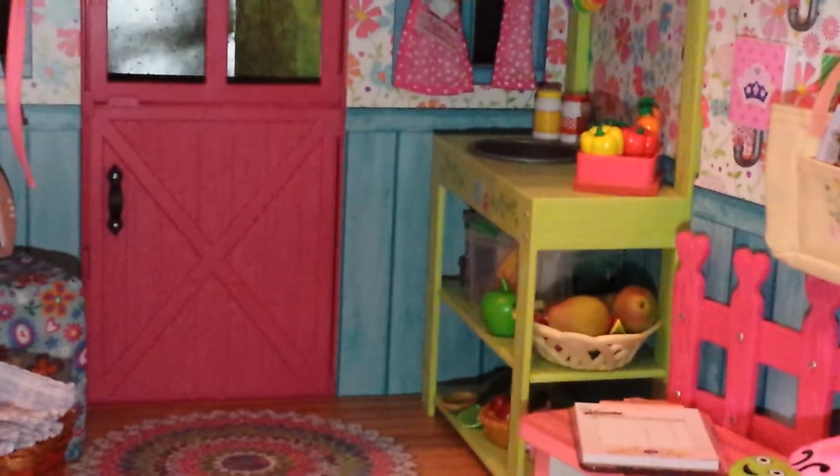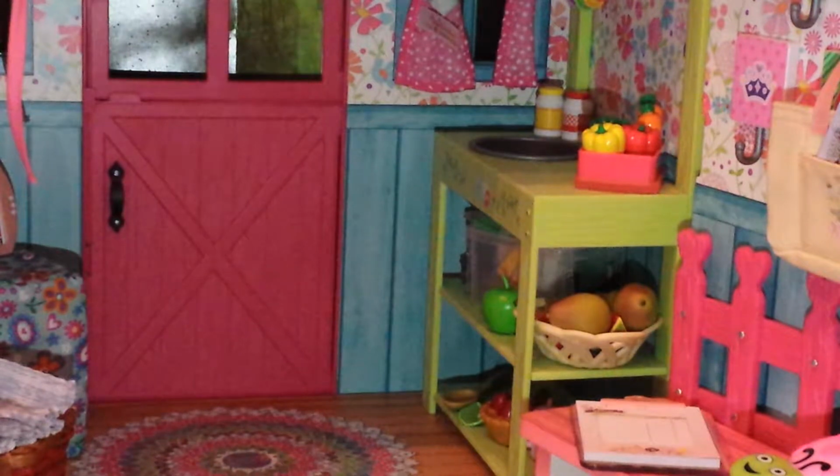In the next corner, she has a little kitchen. It has a sink, some jams, veggies, and fruit.